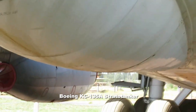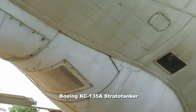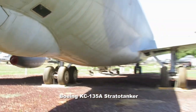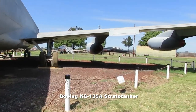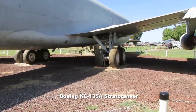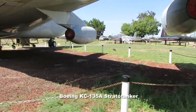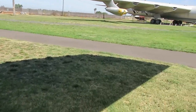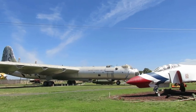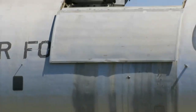And there's the compartment, the bulge where the operator of the flying boom sort of lays in a prone position, and he's got his window there to look down on the plane that's getting refueled. Oh, there's a good view of the guns on the B-36. We can see two different gun assemblies up there.